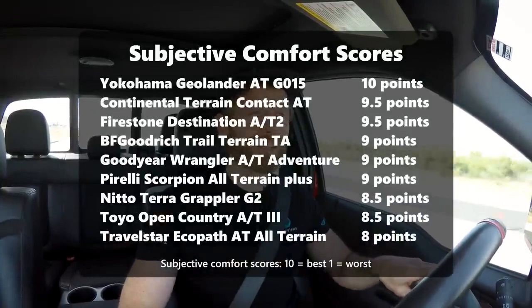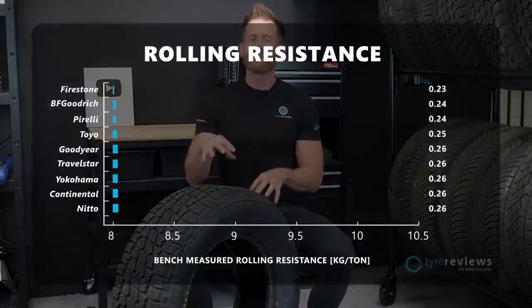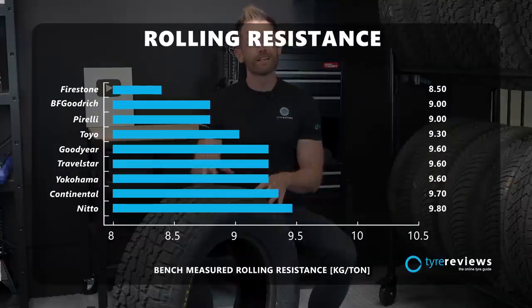Some very impressive tyres, considering these are all-terrain tyres in the group, but also some ones to avoid if noise and comfort is a priority for you. With the gas prices as crazy as they are at the moment, the rolling resistance of a tyre, which is how much a tyre contributes to your gas bill, is very important. Firestone, BFGoodrich and Pirelli had the lowest rolling resistance, and Yokohama, Continental and Nitto had the highest of the group.